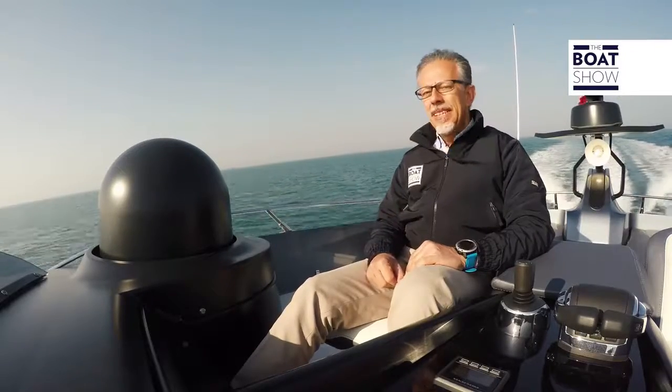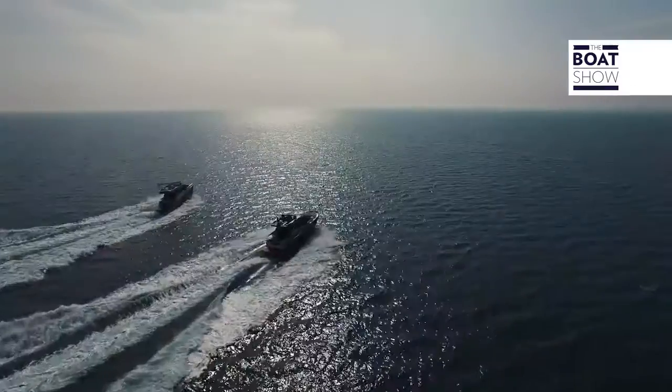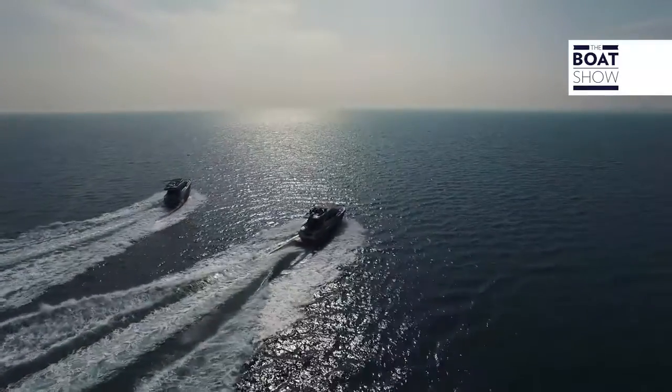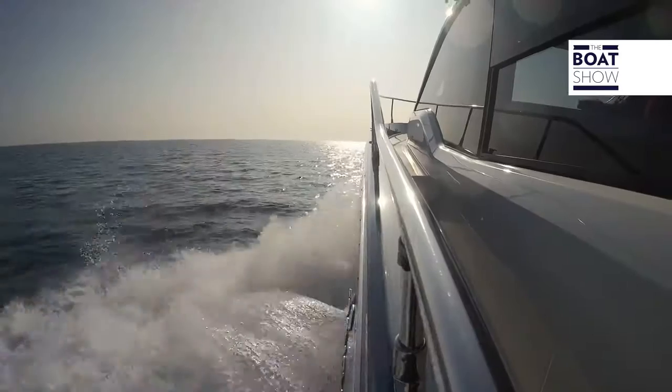Basically, those 2 knots cost about €30,000. So if you see someone with an identical boat that is overtaking you, it is because you have chosen the least powerful and he has spent €30,000 more.